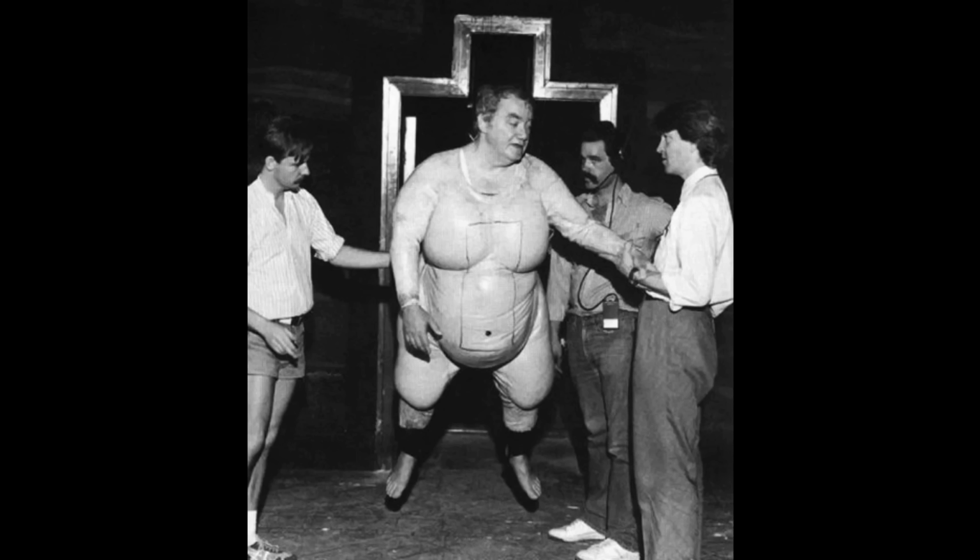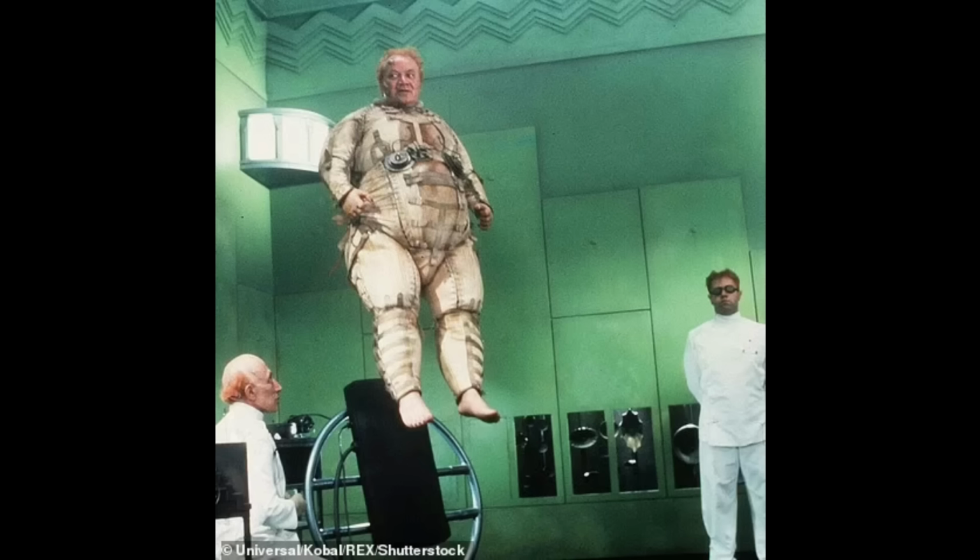Consequently, a harness was constructed underneath the costume, connected to a metal A-frame, allowing him to be wheeled around the studio for shots. Additionally, he was suspended on a flying wire during filming, ensuring he never had to stand upright in the suit, resulting in a humorous situation on set.